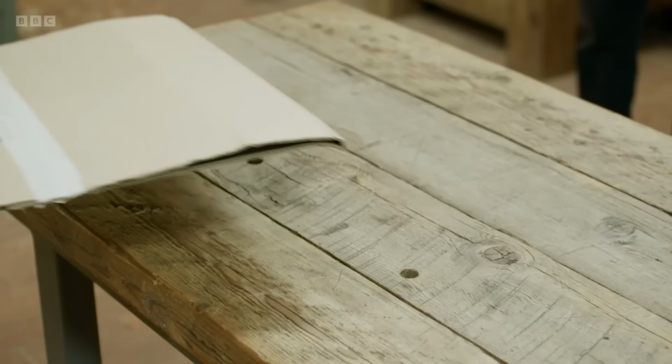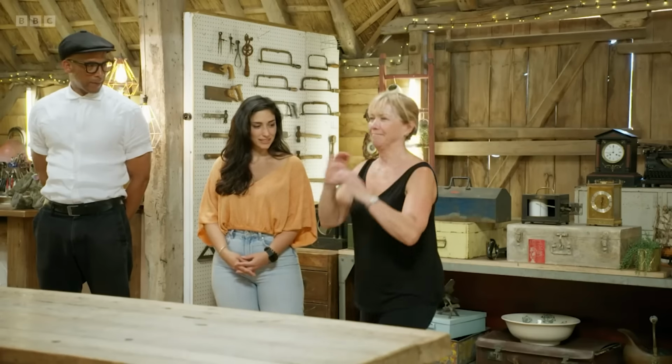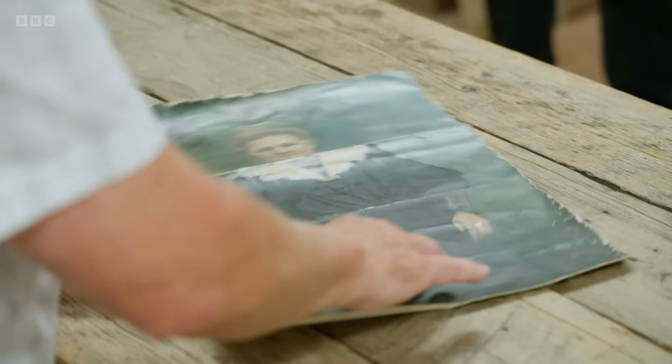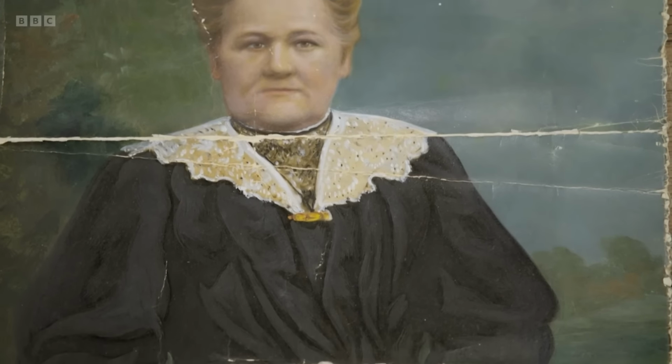Hello. So what have you got for us? It's a painting of my great-grandmother. She was born in 1853. Absolutely. Let's have a look. Can you tell us something about it? She is the mother of my grandfather. She was born Mary Fletcher, and she married my great-grandfather, and she had 8 children.